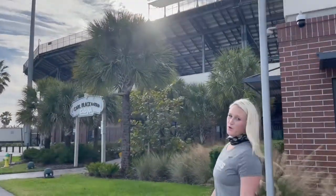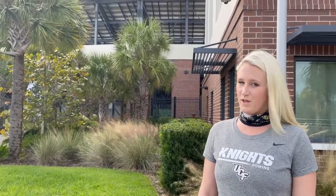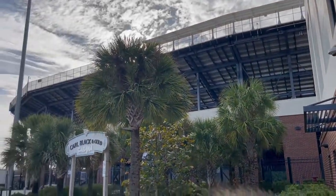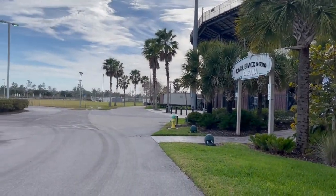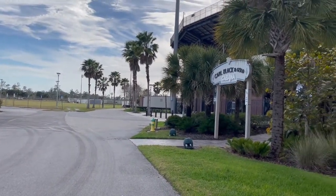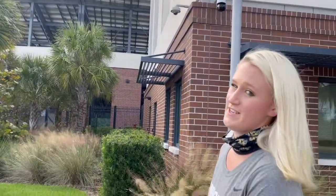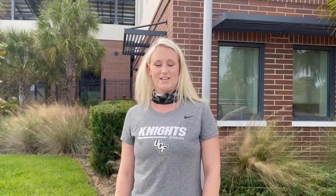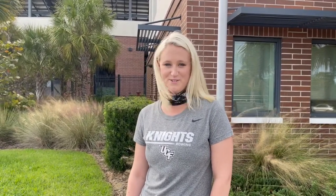That is the coolest part about this building. It is so close to the one thing that we all love, football. And to our left, that path leads you to Garvey, which is the dining hall, the residential building, which is Towers, and the coach's offices. Now we're going to go inside to Emily to check out more of the resources that are offered to student athletes.